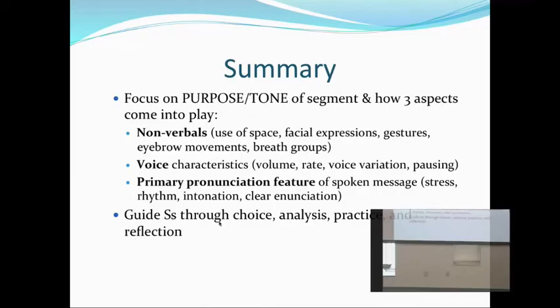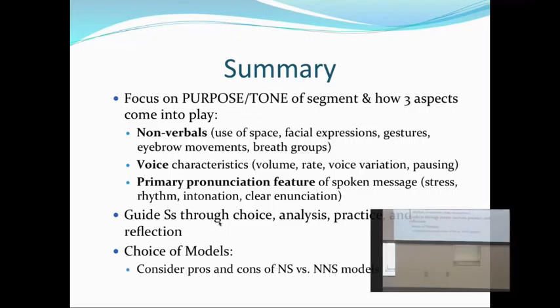Again, I think it's important for them to choose the model. In fact, last semester, I chose one model thinking that we would do two projects, and we ran out of time for them to choose their own model. And I wish I had just done the one project where they chose it, although there are pros and cons. And then the choice of models, consider the pros and cons of native speakers versus non-native speaker models.